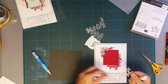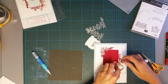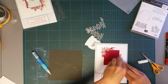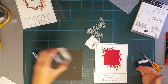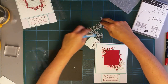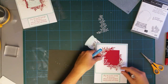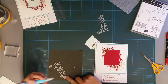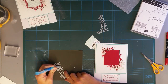There we are. I'll stick that down here then, and I'm actually going to use one of my acrylic blocks just to press it down with, because at the moment it's sticking to my fingers. I've been doing such a lot of crafting that I think my hands are permanently sticky at the moment. Then I've cut these from the Christmas Layers dies, and I'm just going to put these around here just to add a bit more detail to the card.